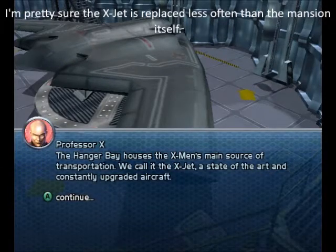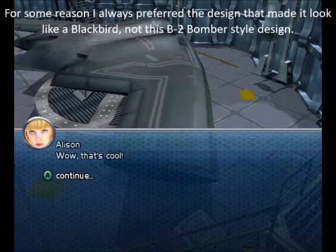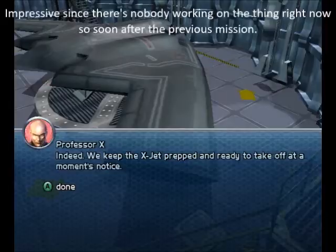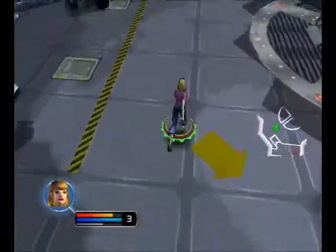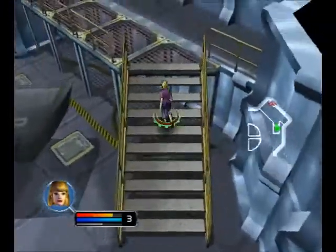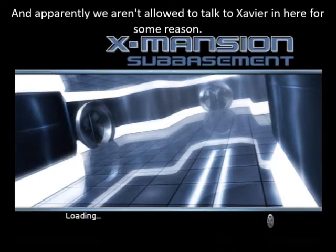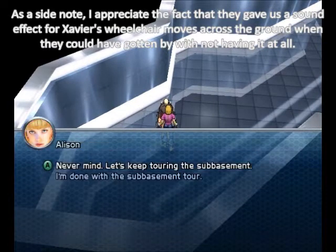The hangar bay houses the X-Men's main source of transportation. We call it the X-Jet, a state-of-the-art and constantly upgraded aircraft. Wow, that's cool. Indeed. We keep the X-Jet prepped and ready to take off at a moment's notice. Yes, Allison. What can I do for you? I'm done with the sub-basement tour.